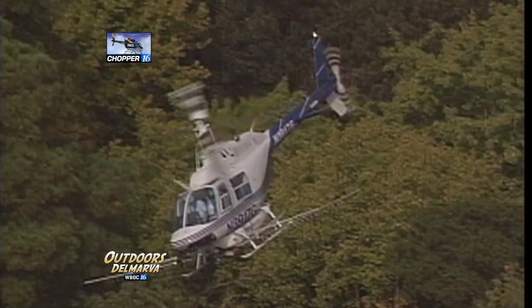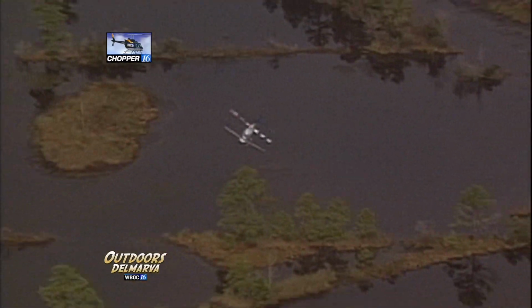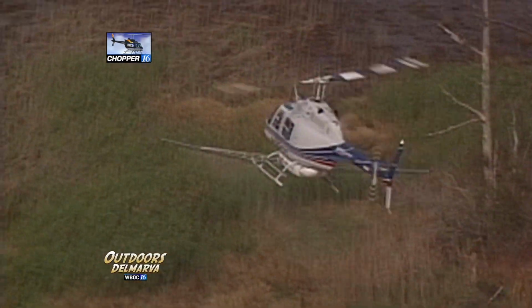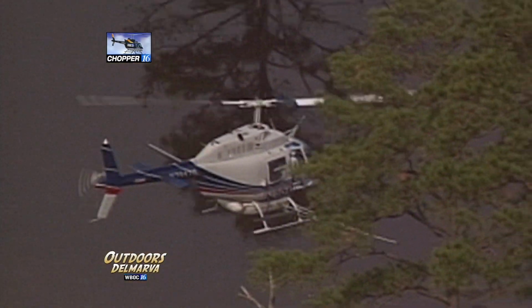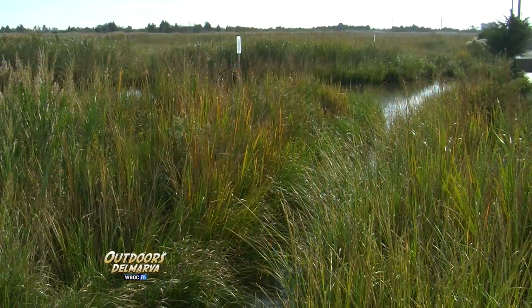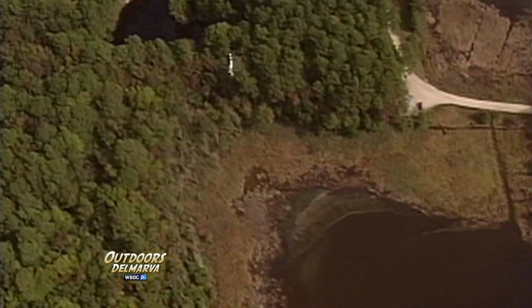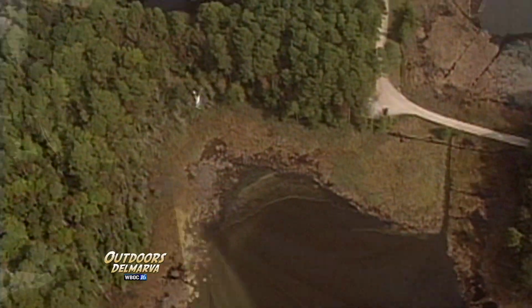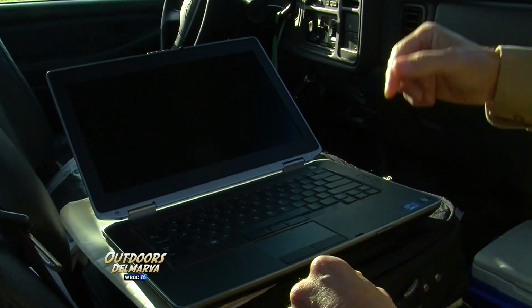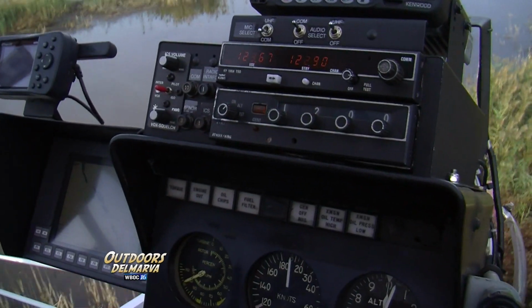Check out this operation off the Assawoman Bay we caught a few weeks prior from Chopper 16. And this form of spraying also means minimal damage to forms of plant species that are beneficial to the area marshlands and their native habitat. To ensure even greater accuracy, a map is downloaded from a computer to a memory stick that is in turn downloaded to the pilot's GPS system.